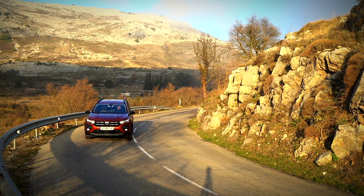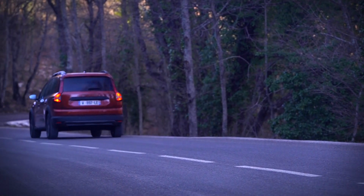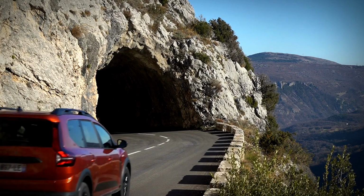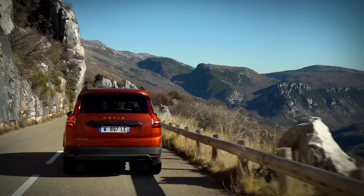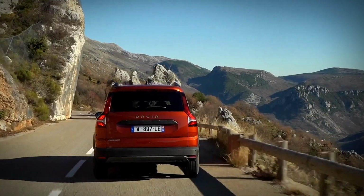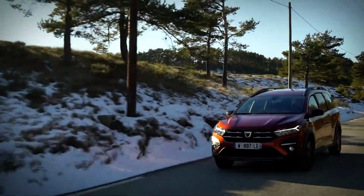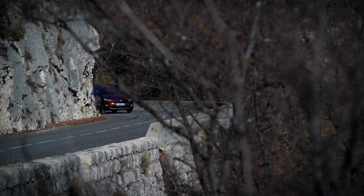Powering the Jogger is a 1-litre 3-cylinder petrol motor, putting out just 108 brake horsepower. That's not a lot, but the car weighs in at just 1200 kilos, so performance is adequate, hitting 62 miles an hour from rest in a steady 11.2 seconds. For the real speed freaks among you though, there's a more powerful 138 horsepower hybrid model, which storms the 0-62 sprint in just 10.1 seconds.